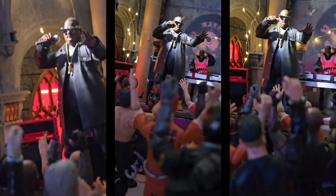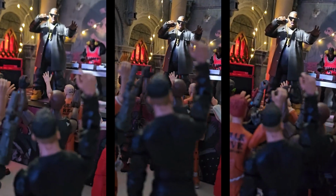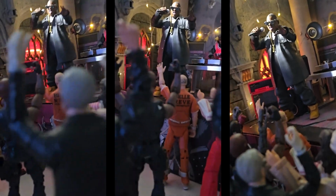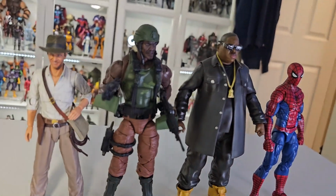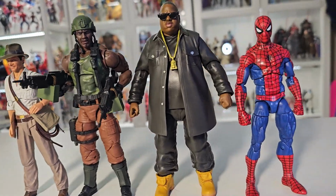But I have been having a killer time playing around with this action figure. There is now and forever will be a 24/7 Notorious BIG concert in my toy room. Here he is with a wide variety of action figures, and I feel like he works well with anything that scales 6-7 inches roughly.